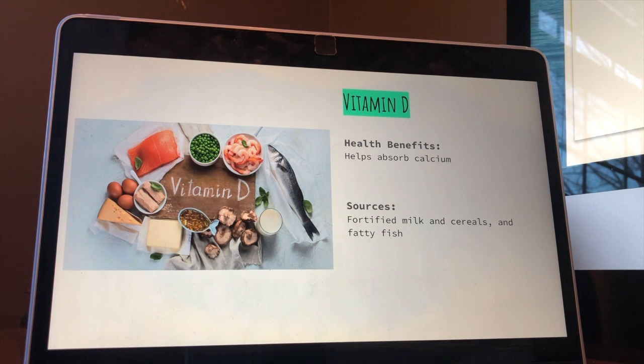Vitamin D is our vitamin that mainly comes from the sun. However, you can still get vitamin D through your diet. Our bones grow strong from vitamin D because it helps us absorb calcium. You can get this vitamin from fortified milk and cereals and fatty fish.